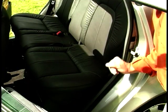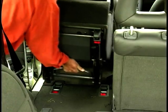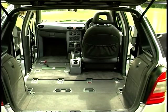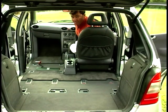Right, just three levers to play with here. Lever number one, back flips over. Lever number two, whole seat tilts up. Lever number three down here, and out comes the seat. Voila! Anyone for a minivan?